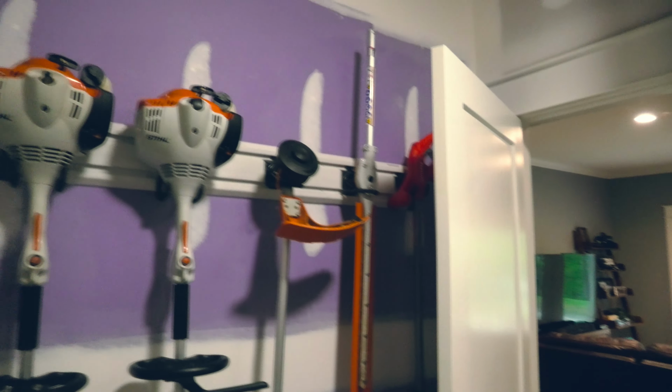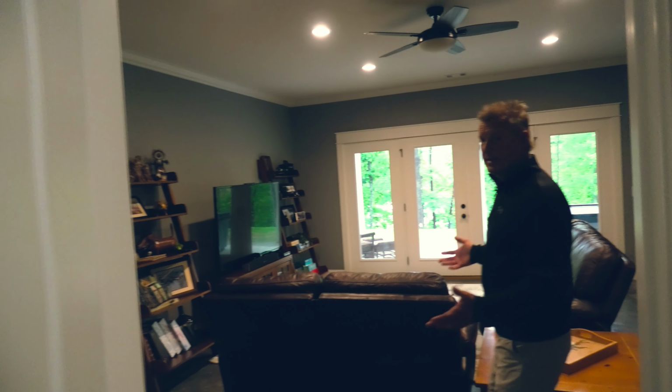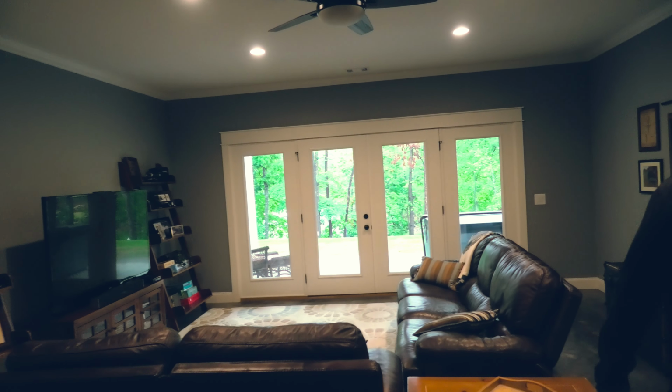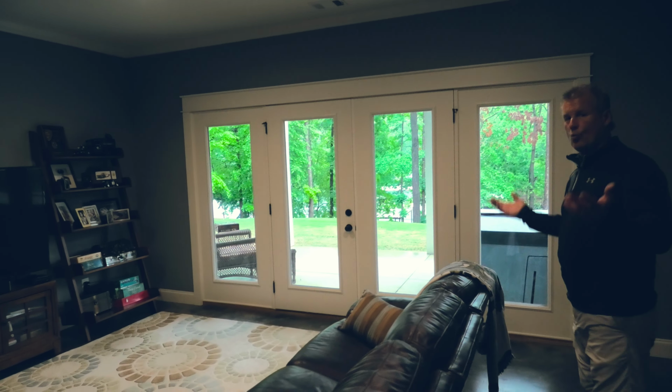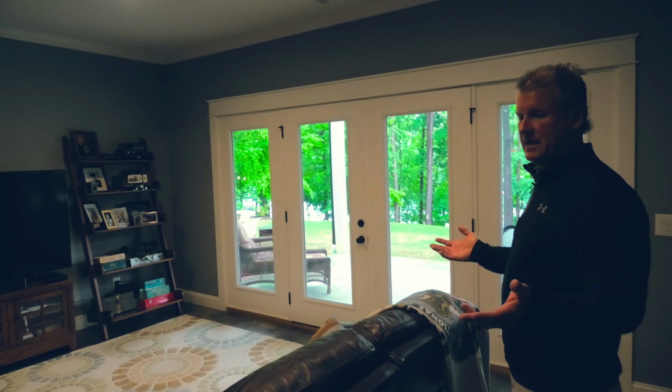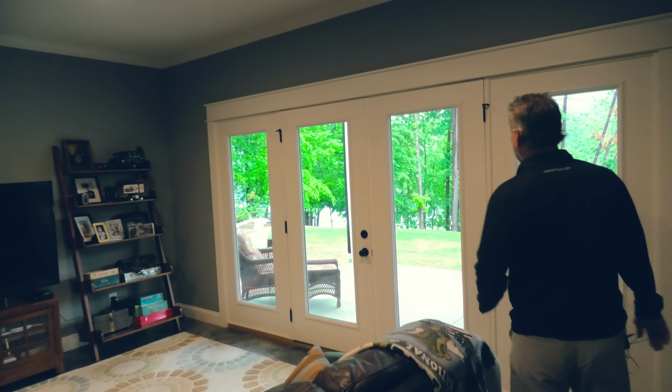So just a great layout. This layout, I don't think they waste any space in this home whatsoever. And again, I think one of the best things about this property is the location. Again, we're in a wonderful Waterford community, has great amenities, super close to town. So let's head on outside and we'll get down to the dock and check that out.